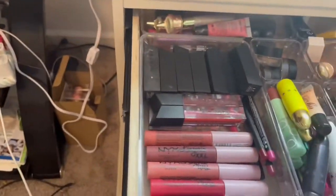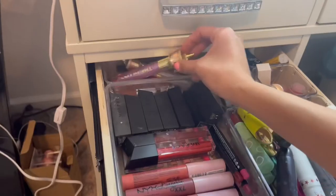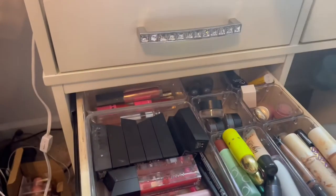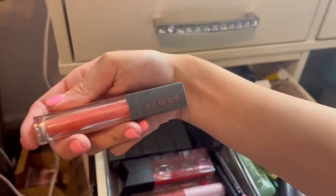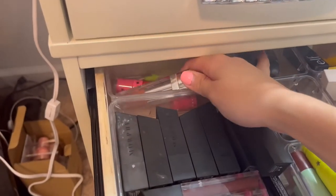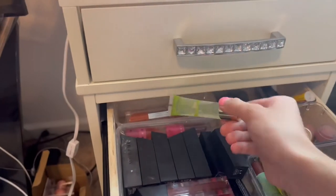Let's dive in. So in the very very back, we have just random little lipsticks or lip glosses. Jeffree Star, another Jeffree Star, also my finger, another Jeffree Star, the gloss, and then this one I got from Kohl's, I believe. This is it. I don't know, I've never really used it. And then we have little Jeffree Star minis, and then Everything Beauty by Nick lip gloss, I think, in the shade Skin. And then we just have a little lip oil that I never really used.